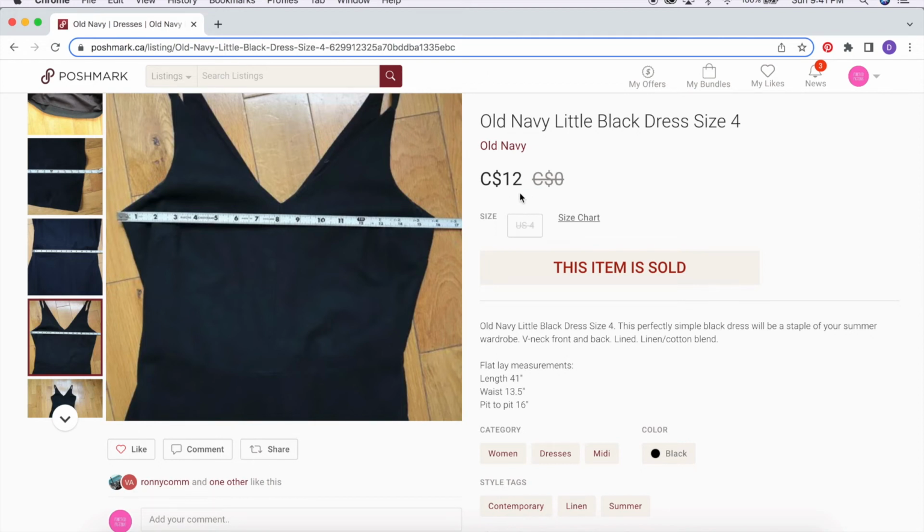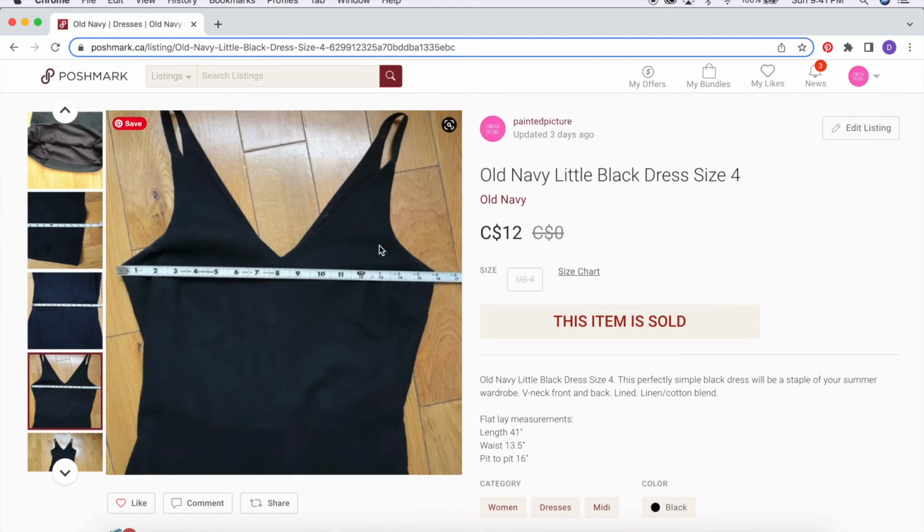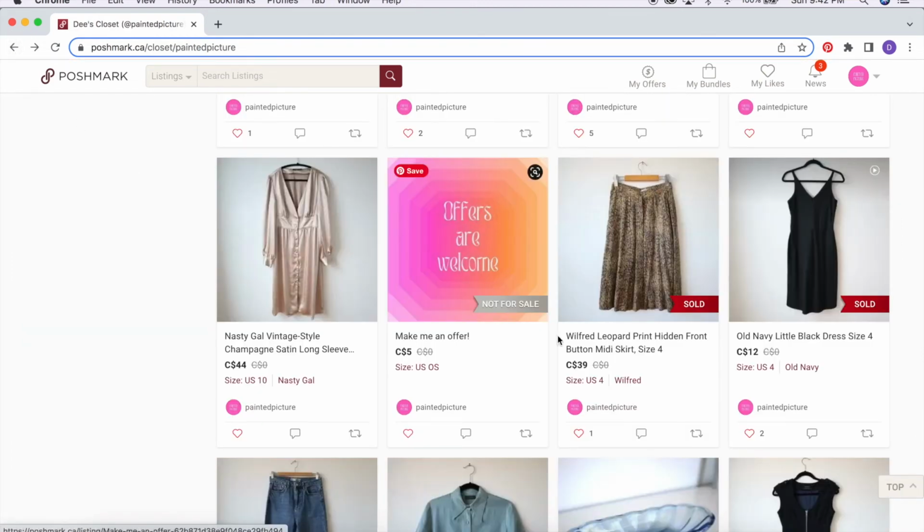I think I had initially listed it for $18 and was made an offer for $12. And I ended up taking it just because I'd owned it for quite a few years. So I hadn't really put any money into it recently. So I was happy to let it go for a fairly low price.